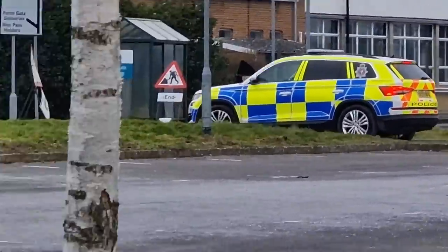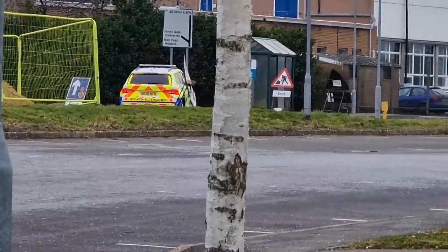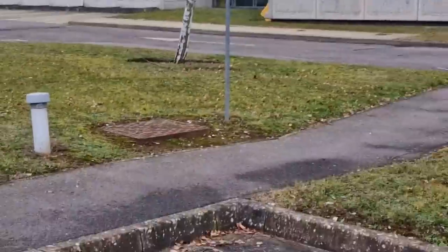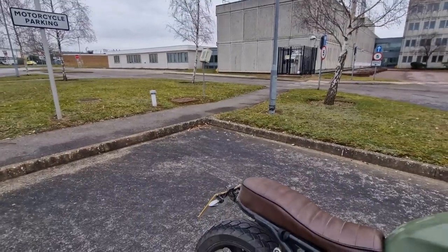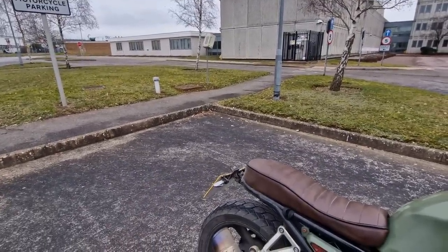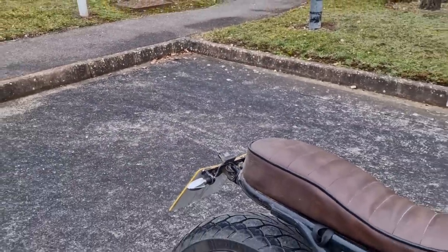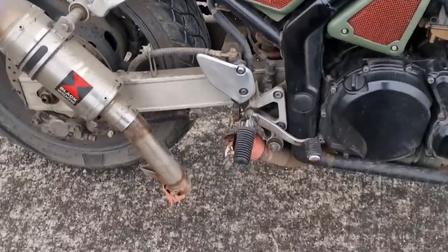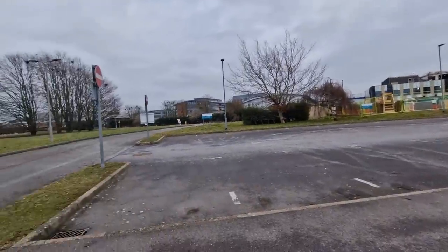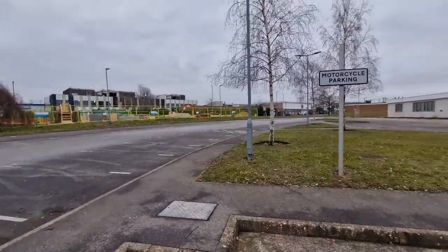But to give the police their dues, I am stood right next to my motorbike, which has got my number plate on the back, so it could have quite easily run my plate there and caught up with me that way. And I was also stood in front of my exhaust because my exhaust is actually broken, so I did purposely stand in front of that so they couldn't see it. At least I hope they couldn't from where they were stood, but they didn't say anything about it.